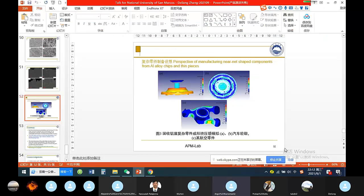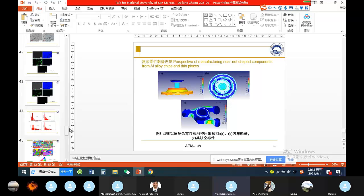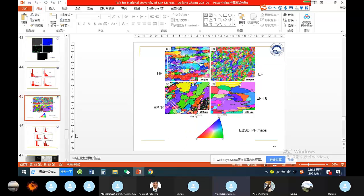My question is about slide 45. There is a colored spectroscopy, no? What is the meaning of the EBSD technique? Yeah, it's called electron backscattering diffraction. Okay, thank you very much.